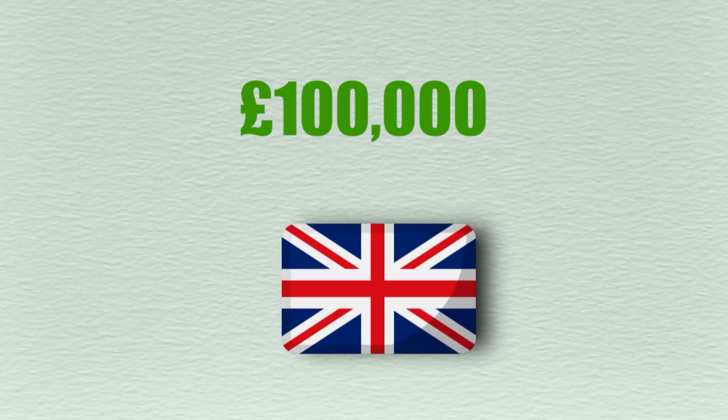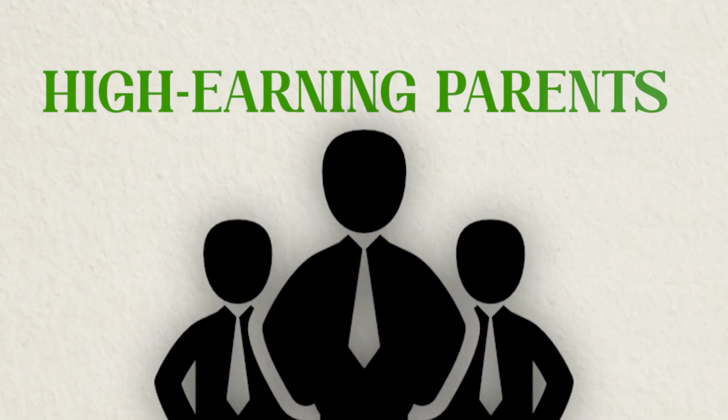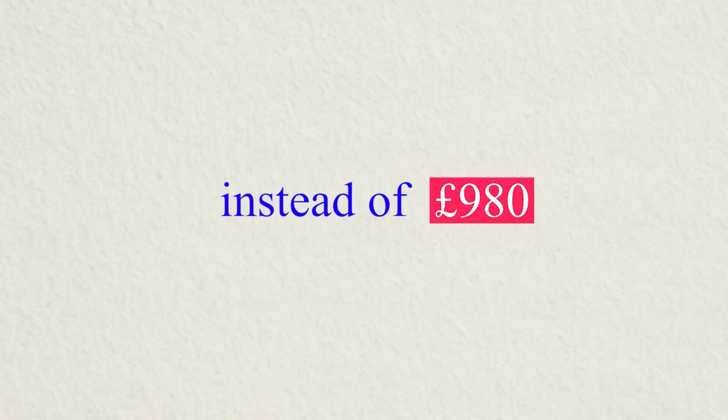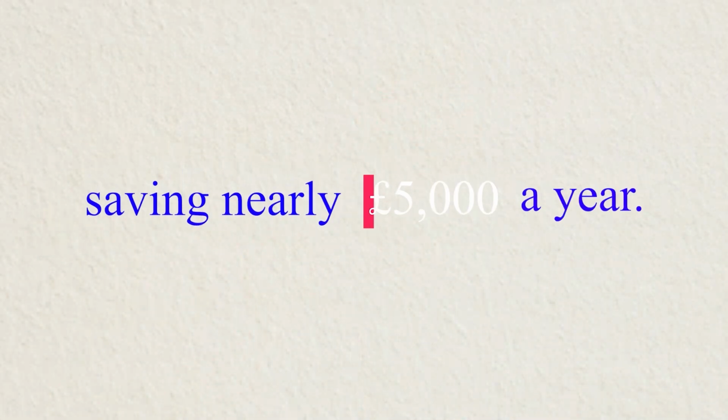Your take-home pay can actually decrease when your salary crosses £100,000 in the UK. But there is a financial strategy that most high earning parents miss. When my income approached the £100,000 threshold, I was shocked to find I could lose half of my free childcare hours this year. This month, I am paying just £580 for full time nursery 4 days a week instead of the £980 that I paid last month. This is nearly £5,000 a year.